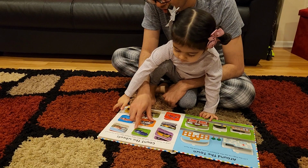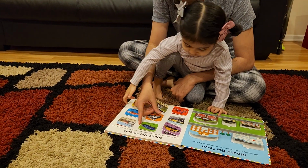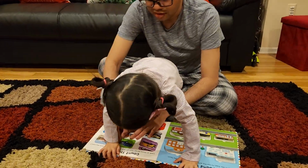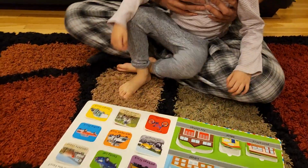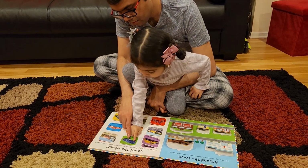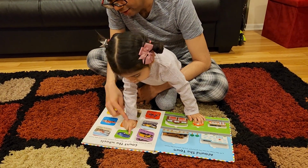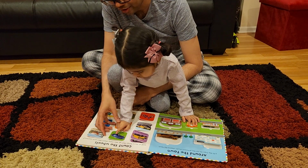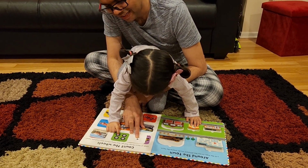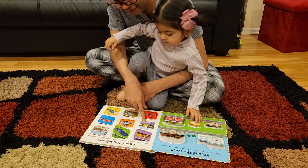Okay, and what is this? Vehicle. Car. Yeah, vehicle car. But how many tires does this have? Come on, sit properly and count the tires. 1, 2, and 2 on the other side, so total 4. Yeah, 4 tires. Okay, and what is this?